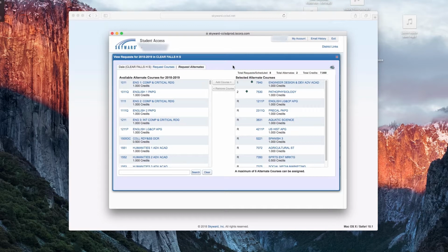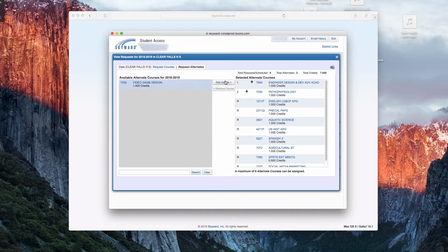The alternate category is set up to allow you to enter up to 6 courses. Take advantage of that. Enter 6 courses for us. And these are courses that you're going to be okay taking if something happens and we can't get some of your first choices. So the process is the same. You're going to come down here, enter a course number, hit enter, highlight it, add course, and it's going to move it over for you.